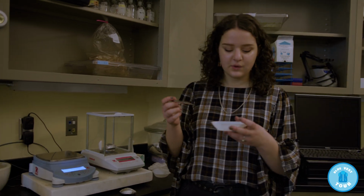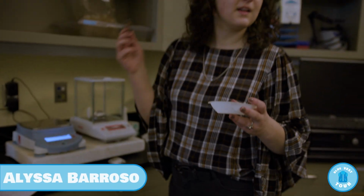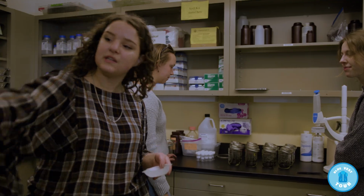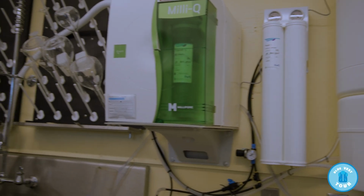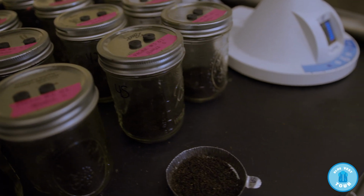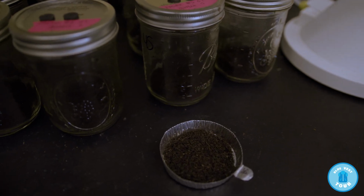I'm weighing out glucose, and we're adding this to the compost to increase microbial activity, so the bacteria have food to eat. And then we're going to test them using a special machine that's right over there to see whether microplastics have any effect on the microbial activity of those processes.